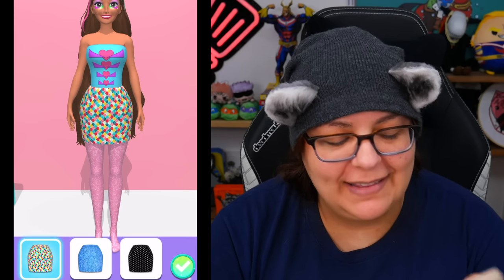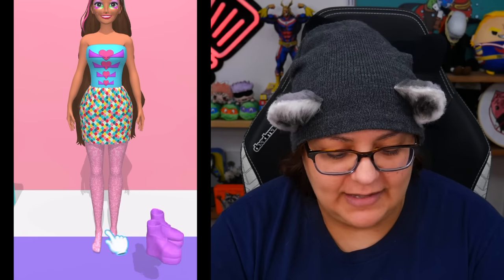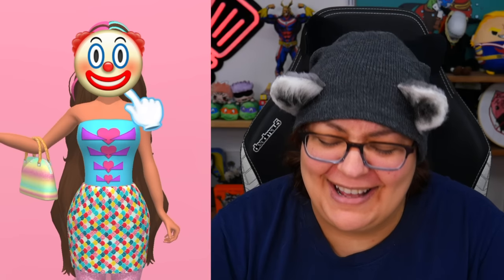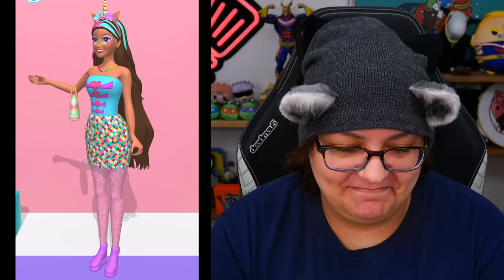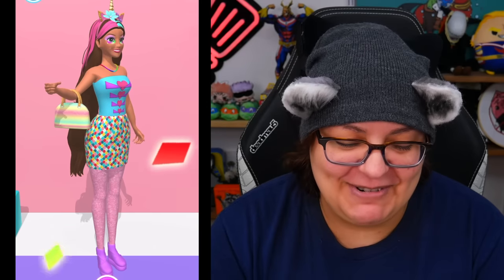Skirt. I don't know why. This doesn't tell me that it's a unicorn. This just looks like fish scales. But okay. I think I ruined her outfit. I think I definitely ruined her outfit. She looks like a clown. She's not a unicorn. She's a clown. Oh, no. And the necklace. Nice. And her horn. I ruined her. I definitely ruined her. There's no take backsies.